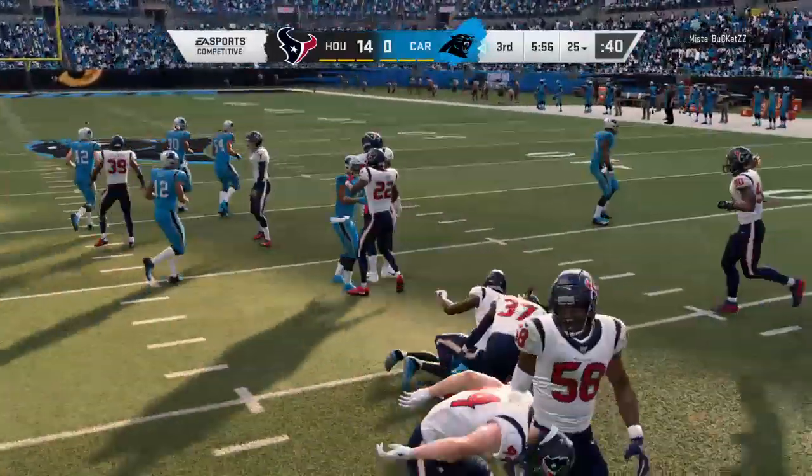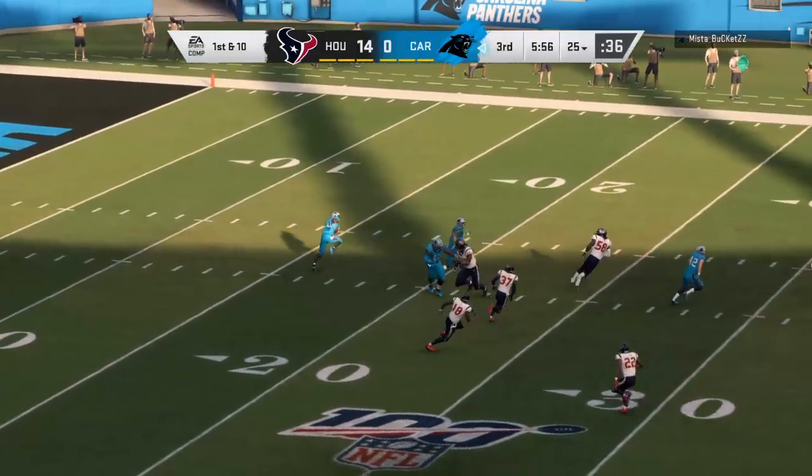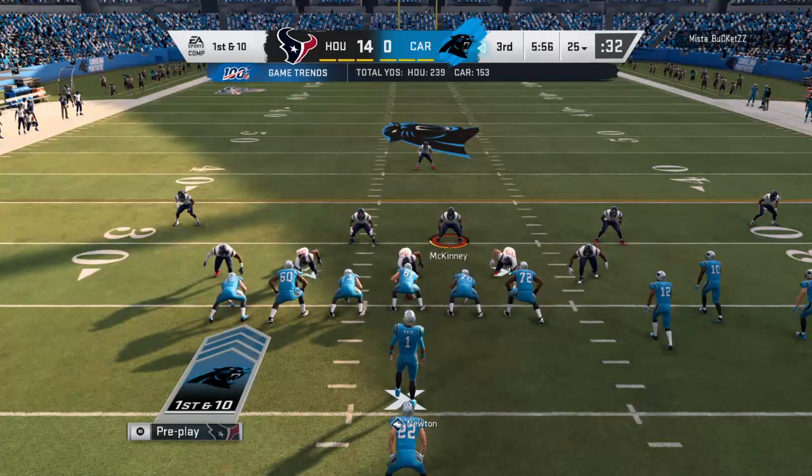And all that work, but he stopped where he ultimately would have been had he simply taken a knee, and that's the 25-yard line. So Newton and the Panthers come up now 1st and 10 at their own 25-yard line.